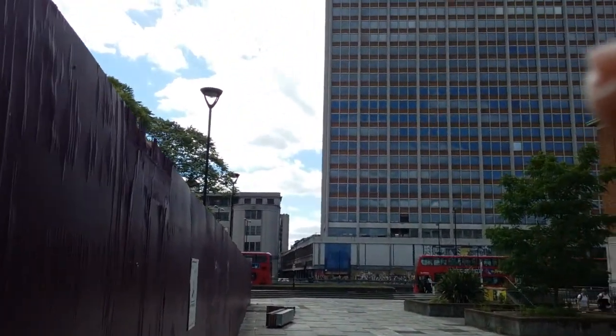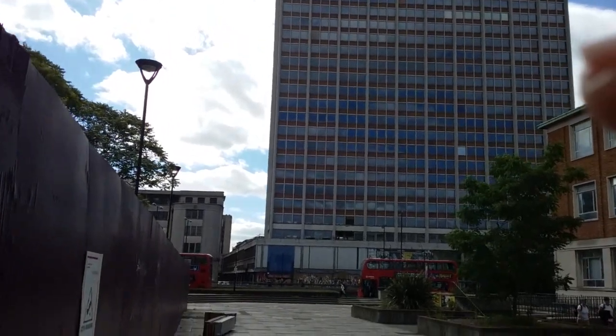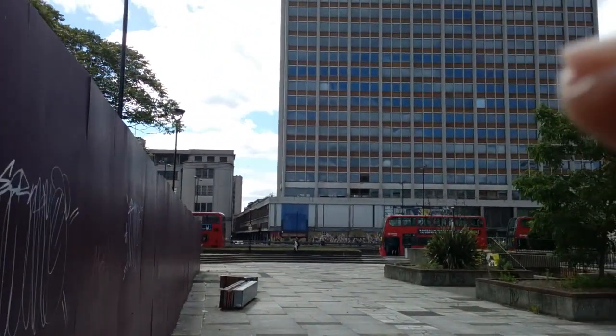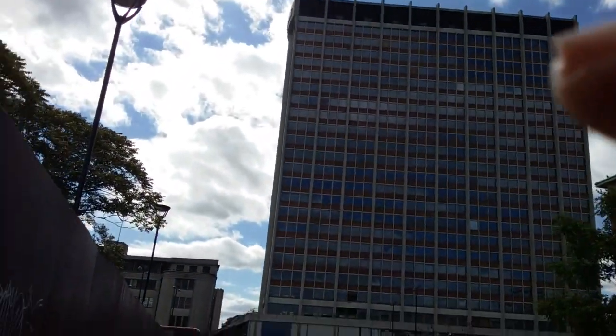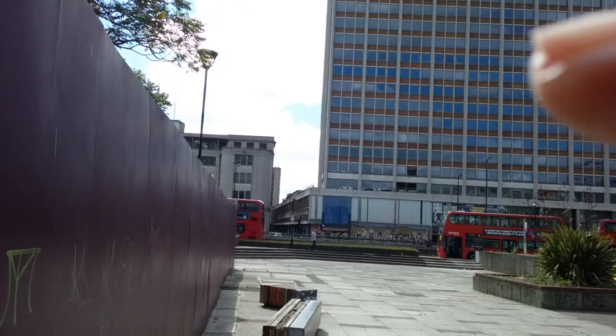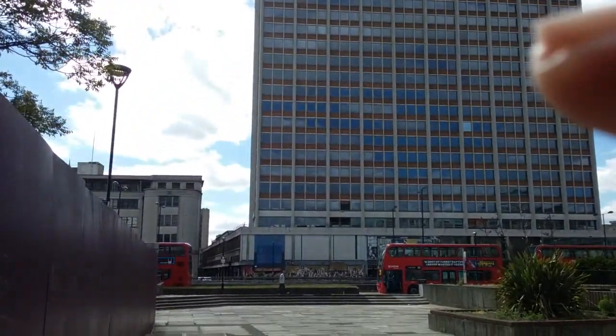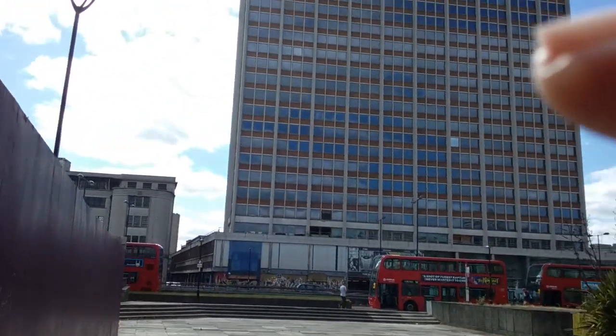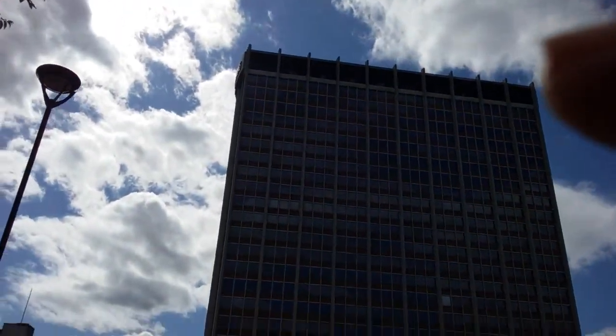Its current height is 79 metres and it will be extended up to 95 metres. It's 24 storeys at the moment. I think it'll be 28 or 29 storeys high if you include the roof garden. It'll be 29 storeys. So we'll have a look round it and see what's going on.